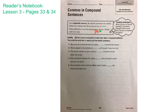In our activity today, it says, add the correct punctuation to make each item a compound sentence. Then write the word that is used to join the shorter sentences. And so you're going to have two complete sentences, but you need to add the punctuation. And in this case, the punctuation is going to be the comma that we have right here. And then you have to figure out which conjunction. And what I mean by conjunction is the words and, but, or so.